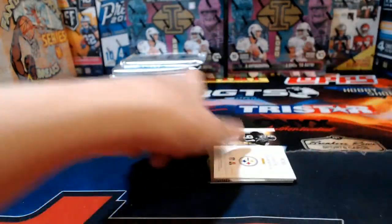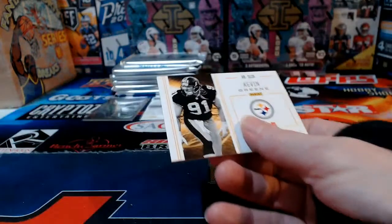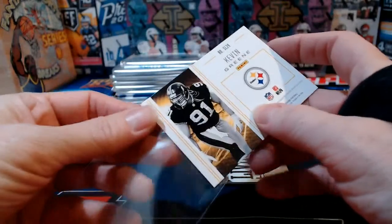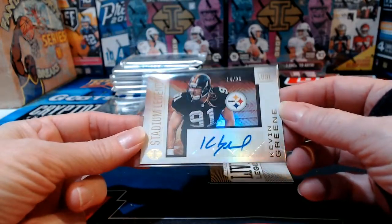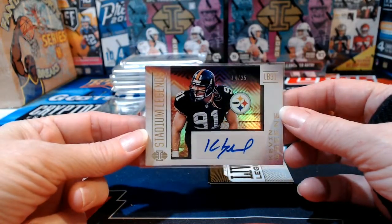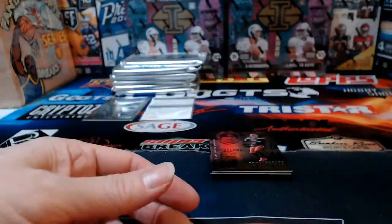I wouldn't think that the franchise would cut him, but I guess they could. Obviously, it's on somebody's mind if it's showing up in print. Kevin Green, that is my Pittsburgh Steelers. It is numbered to 25 for Pittsburgh. Brian Dawkins, Living Legends, and there you go.